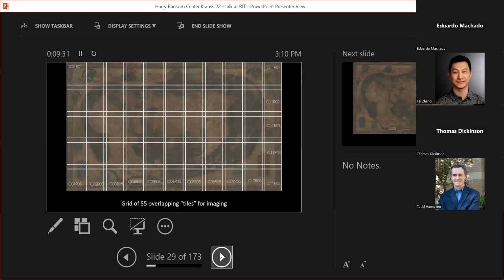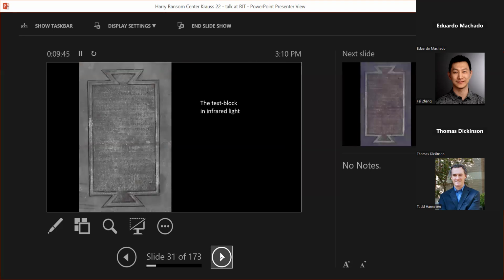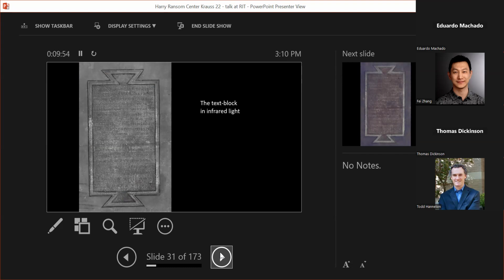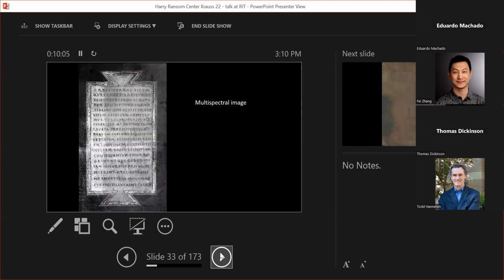And we divided the map into a grid of 55 overlapping tiles for the purposes of imaging. And I'll just go through one example of the results we were able to obtain looking at the text block in the lower right. Here it is in infrared light. Sorry, let me go back. Sorry, infrared. It's very difficult to read. One can see letters, but trying to string them together into words would be very difficult. The ultraviolet was of no help at all. And here's the multispectral image. So with the right object, it's just like magic.